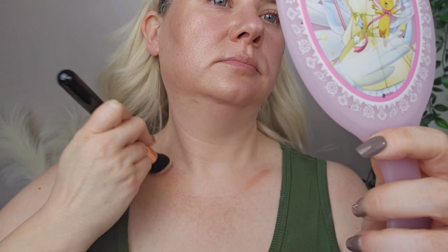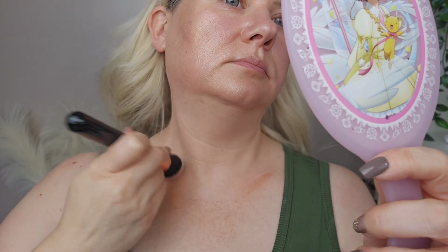Let's try it. I've got another, this Sol de Janeiro dupe. I'll put that one on my shoulders instead. Let's try this on my collarbones, because I'm feeling it'll look quite nice there. If you can even see it, to be honest, on camera. I'll just pop it there. It looks alright. It doesn't really blend out very well either. It's a bit sticky. You can't really see it very well, can you? Yeah, it's a bit sticky. Not really that blendable at all.